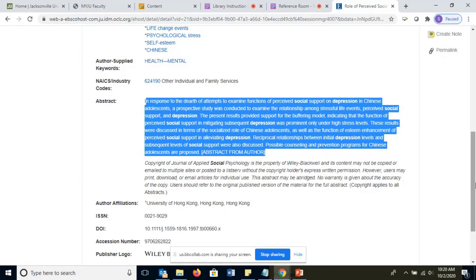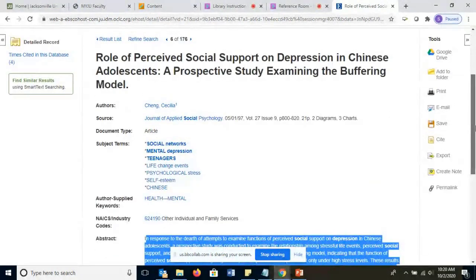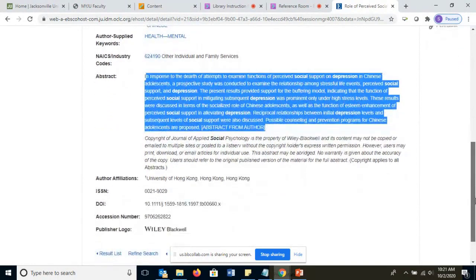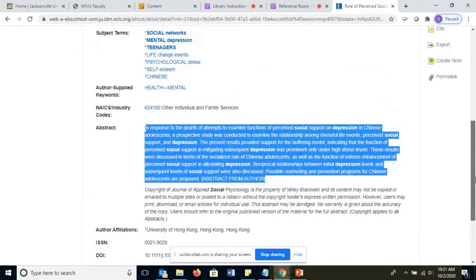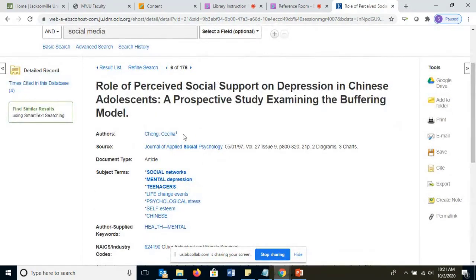Now, we can get articles for you from other libraries. You can make a request through interlibrary loan to get this article, but sometimes it takes a while. Sometimes it can take a week or two, sometimes even longer. So something to keep in mind, if your paper is due next week, you probably don't have time to wait on this article. But if your paper is due at the end of the semester, you may be able to wait for this article and we can get it for you. So that's something to keep in mind.